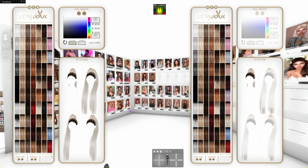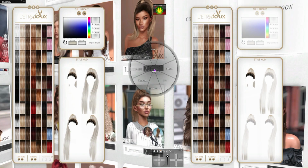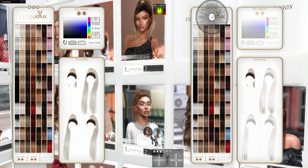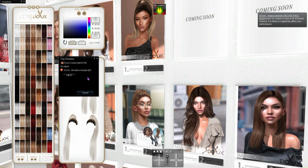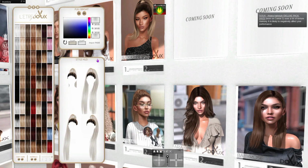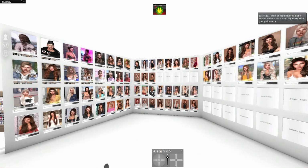Let me just see the pricing on the basic, $325, and the deluxe one. Let me just detach this basic hood. Let's see. Yeah, the deluxe costs 125 more Lindens to add more. So that's how it works. Quite a cool system if you ask me.